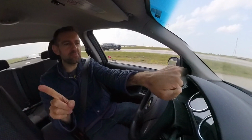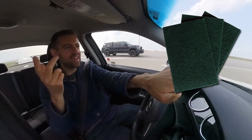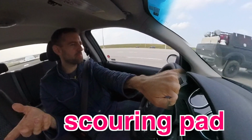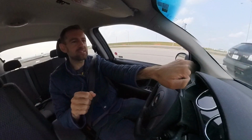So I'm going to buy some scrubbies, some green scrubbies. I think the official name for them is a scouring pad, but most people just call them scrubbies. Like you wash dishes with a green scrubby, or anything you need to wipe down. Now, a scrubby is a little bit rough, right? It has those rough edges. You need that to get rid of the grime.